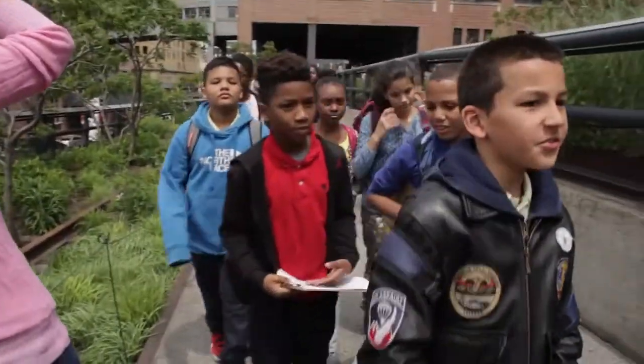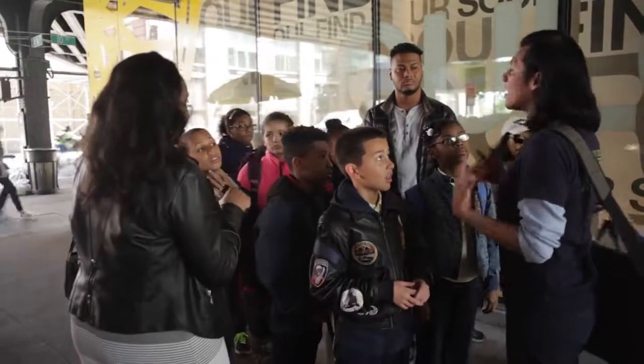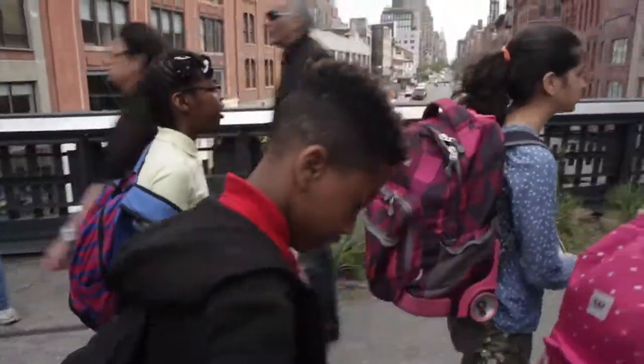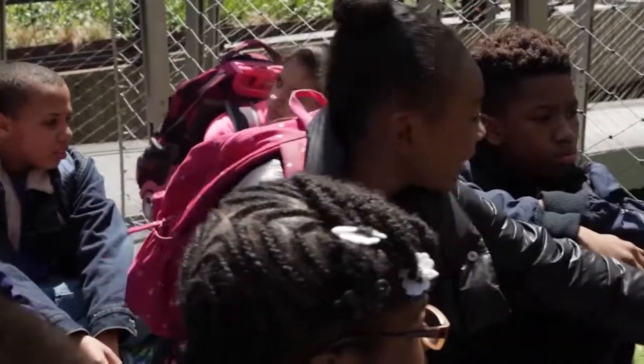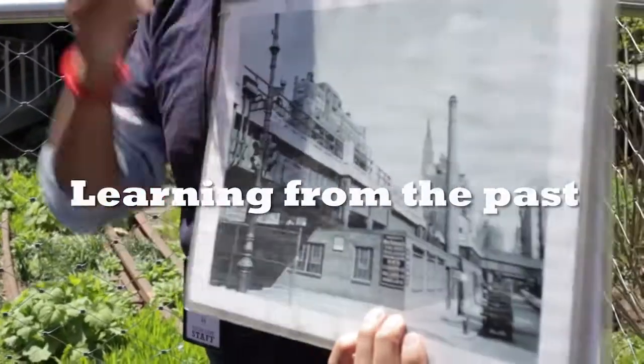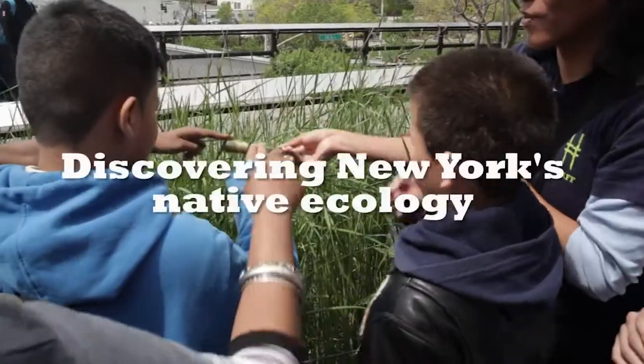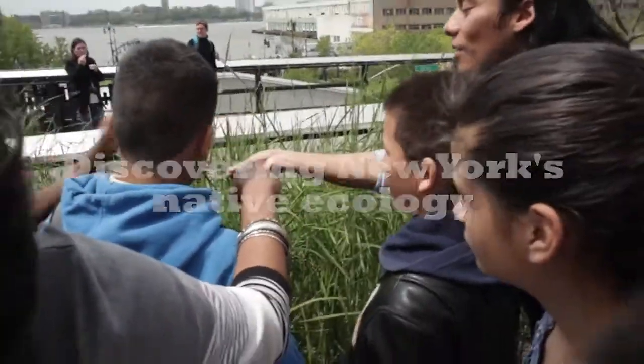So we're going to learn about the history of the Highland and what it used to be. Oh, I see the train tracks. The Highland used to be a train line. This is Horsetail. Two fingers, careful.